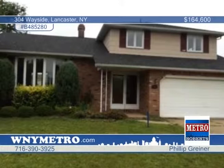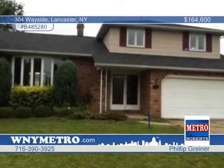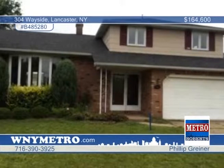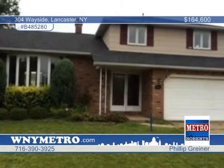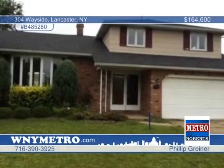You'll find great curb appeal with this three-bedroom Lancaster home. A two-car attached garage is featured, plus a shed out back for additional storage. The interior needs some updating and repairs, so bring your own ideas and this could be perfect for you. Learn more of the possibilities here when you call Philip Greiner today.